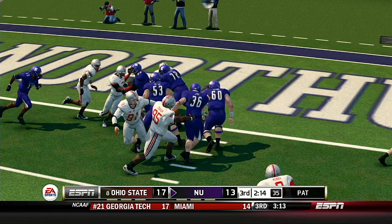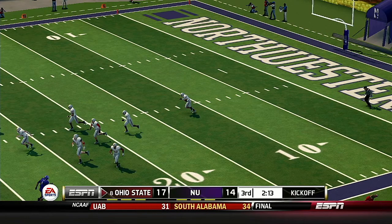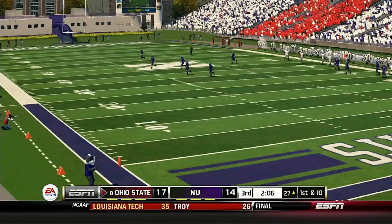Everyone's all lined up and ready for the kickoff. Caught at the 8. He's out to the 30. Across midfield. And they finally tackle him at the 27. Quarterback leads the offense back out onto the field as we get set to resume play. Ohio State has a three-point lead.